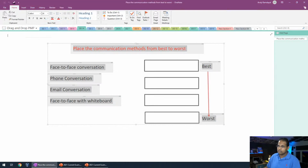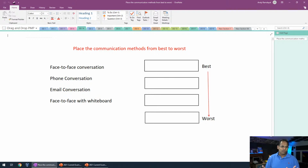All right, guys, let's take a look here. Here we have a really easy one. This is what I said I taught tonight here was pretty easy. Let's put these in order from best to worst when it comes to communication methods. What's the best way? What's the worst way to communicate? Let's knock this out. This should be pretty easy for you guys if you studied.